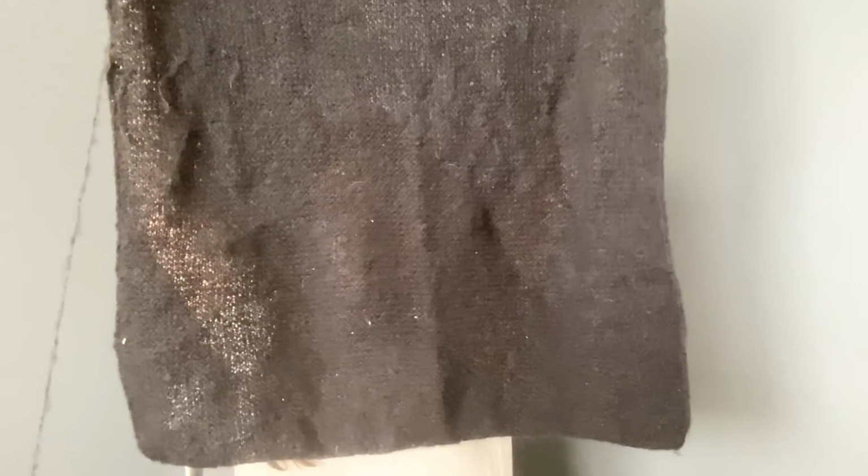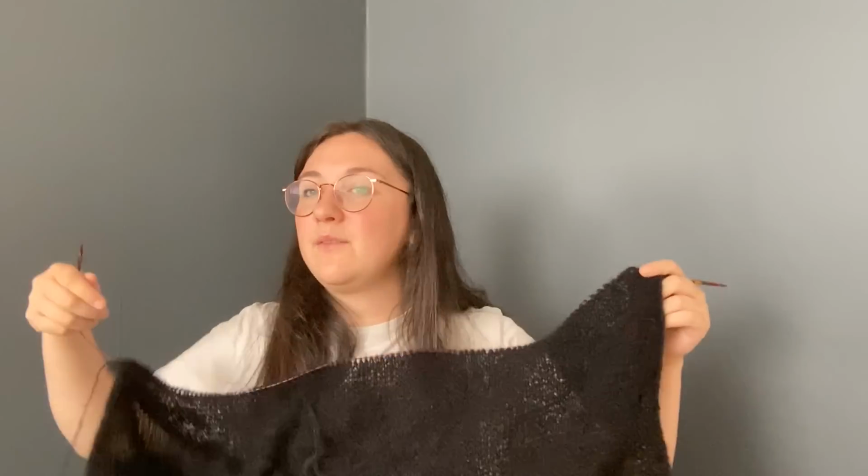I think it looks not great on camera. I mean it is see-through in real life, but there's a real density to it in real life that I feel like the camera just blows through. So we've got about 90 centimetres done, and I think I want it to be about 150. I'm just thinking of this as a wrap. It's gonna be beautiful, it's gonna be so nice.